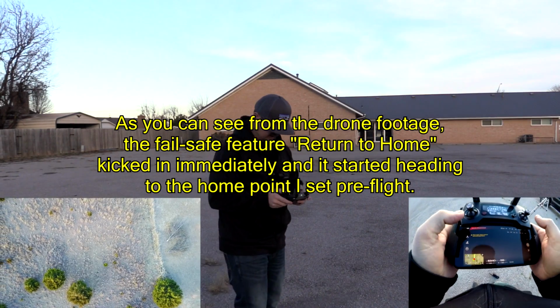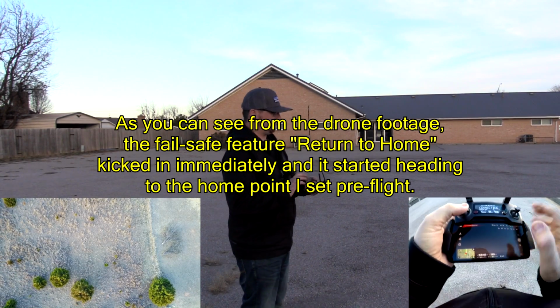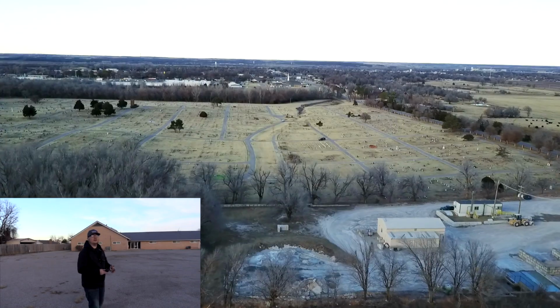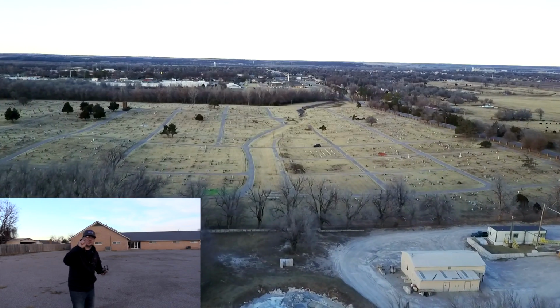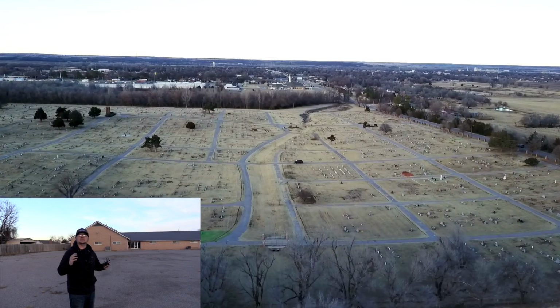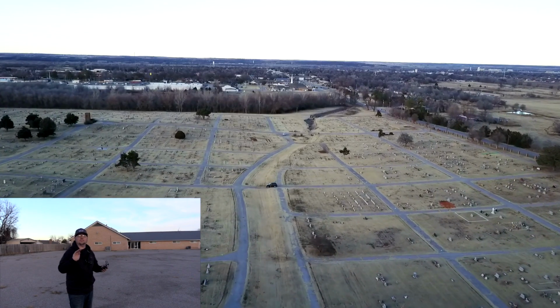Oh no, I lost signal here. Aircraft disconnected. Well, folks, we were this close. I was right above the landing spot and wanting to come down, but we got some bad interference and I lost my signal and totally went blank.